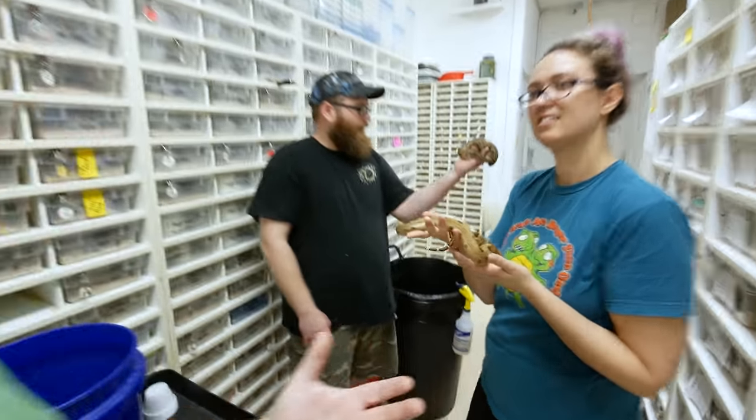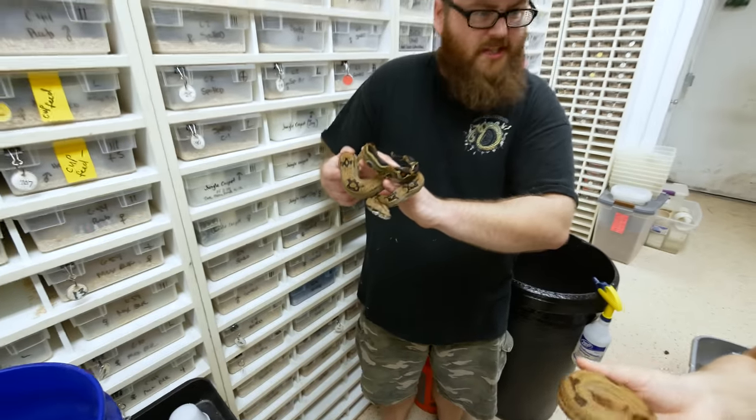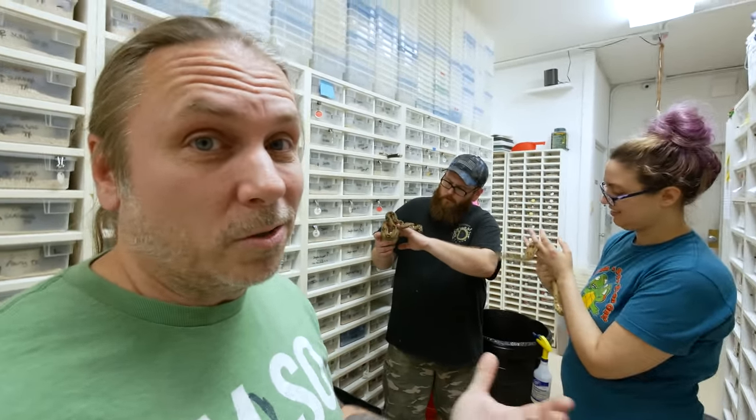When I first opened them, I thought they were actually Bolivian red tail. They aren't. They're just normal Colombians. I mean, how crazy, these are incredible. I know. They're nice and chunky. They're really good-looking snakes. Yeah, that's awesome. So, all right, cool. We're going to set those up. I guess we're just going to raise them up because they're too cool not to.